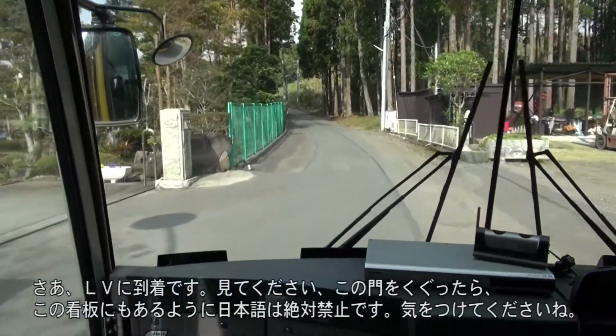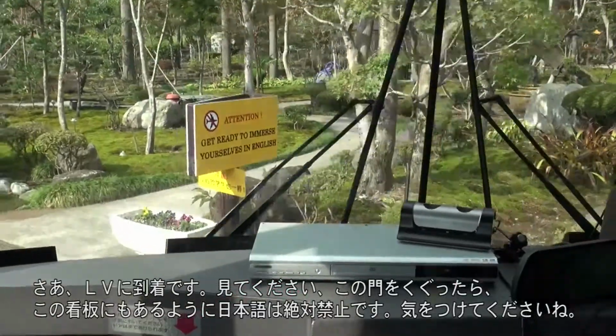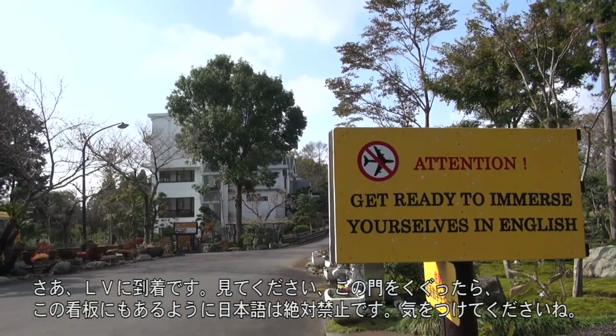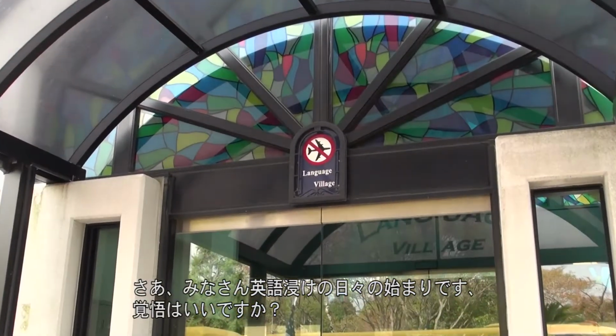Here we are! Look at the sign! Once you step into Language Village, you cannot speak any Japanese. Okay, guys, are you ready to take an English shower?